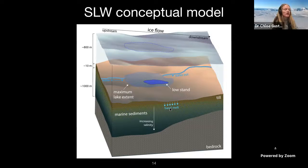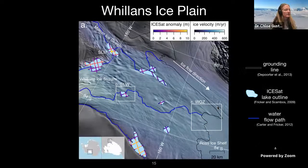And so the fresher water up top might be from basal melt that's currently being in place or transported from elsewhere in the ice sheet. But this salinity with depth requires a different explanation, and I will touch on that at the end of the talk. But I did just want to hop over to our survey at the grounding zone.